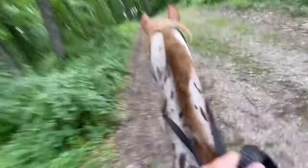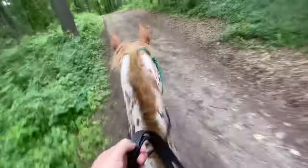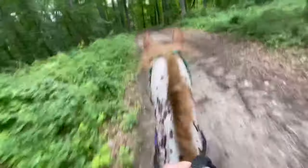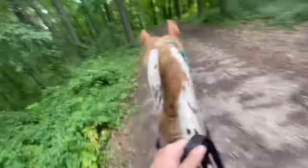So Jiminey is trained to stop, or slow down, when we're going downhill. But right now I just want him to keep a little bit of a jog. So he keeps slowing down, and I'm just asking him to continue to trot, because he's trained to automatically walk at a hill, which is usually good. But I want him to do a little bit of trotting because this is a small decline.